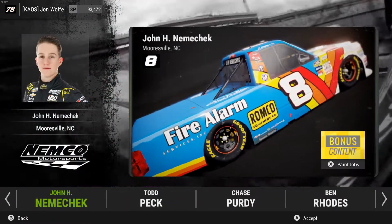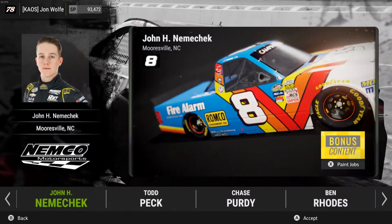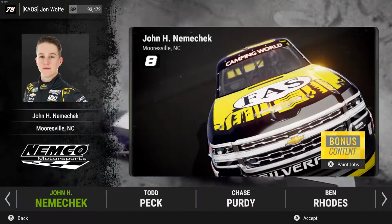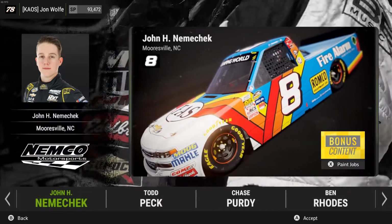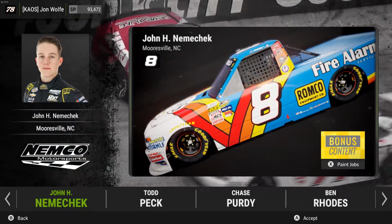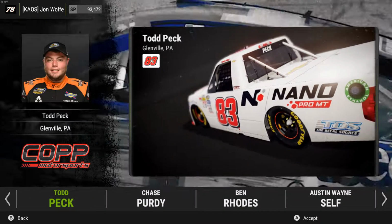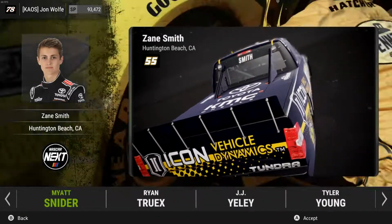Okay, John Hunter Nemechek. Oh, that's cool. That's a throwback scheme, isn't it? I feel like that was his dad's old paint job. Possibly. Keep scrolling through, and like I said, we'll occasionally see some of these new drivers that they added in.